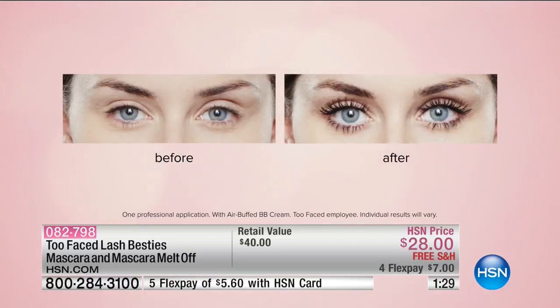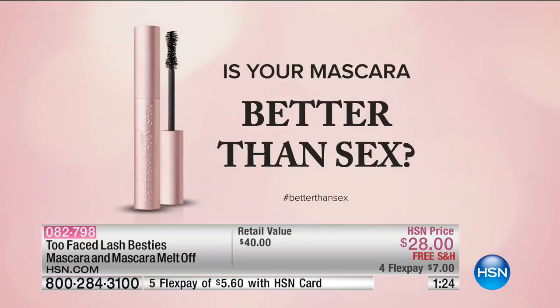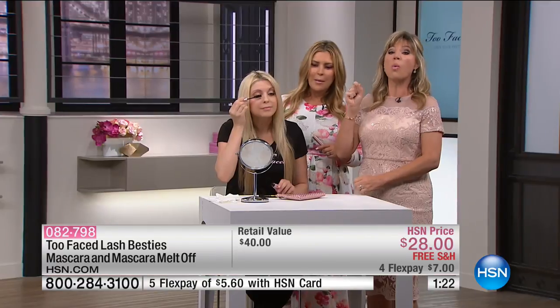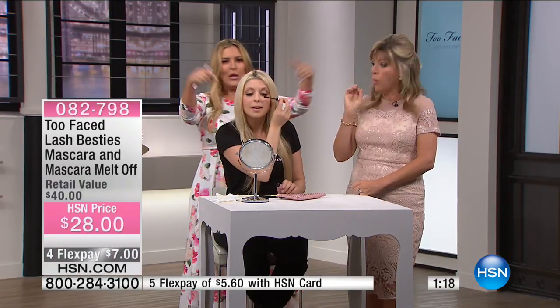If you don't, send it back. I know you won't have to. Don't double dip in this. You just need to dip it in there one time and then pull it up. And just work the mascara back and forth, back and forth. Look at this. That's crazy. Oh, wow.